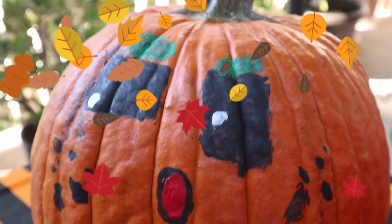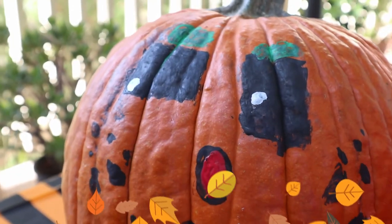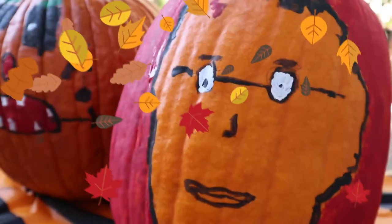This is Spoopy. He has green eyebrows, square eyes, and mine is Harry Potter.